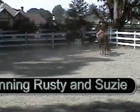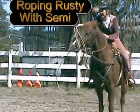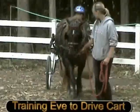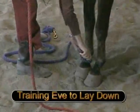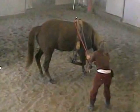Penning Rusty and Susie, our bull and heifer. Roping Rusty with Morgan horse Semi. Training Eve to drive cart. Training Eve to work over her haunches with a motor cow simulator. Training Eve to lay down.